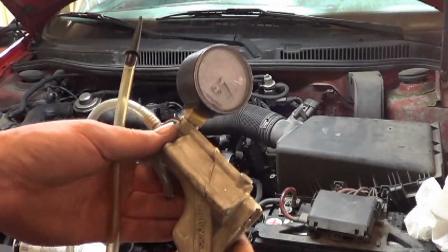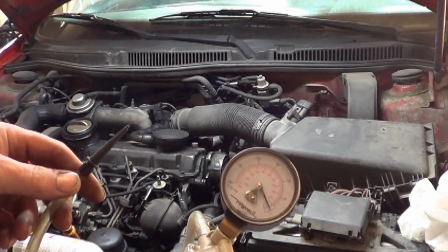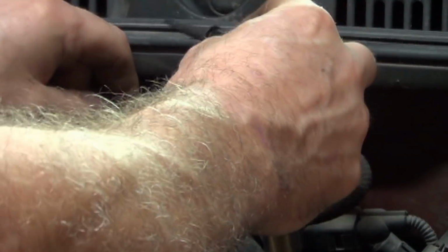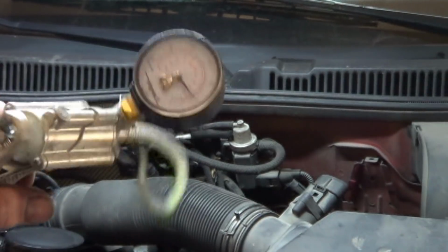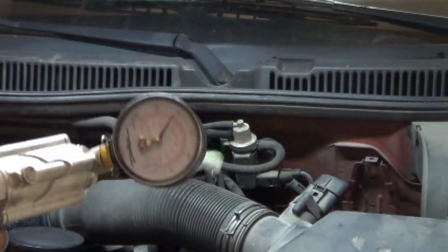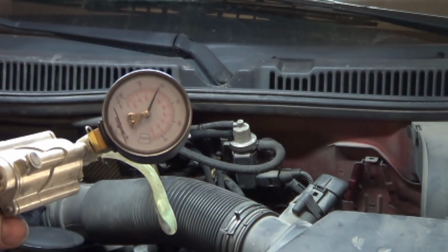Our next check will be on the actuator itself. So this time we hook our vacuum gauge up to the hose going down to the turbo actuator. Then we always want to pump this up to make sure the actuator and the hose is sealing vacuum. And that is sealing vacuum just fine. See, the gauge needle stays steady.